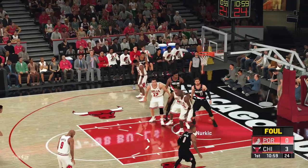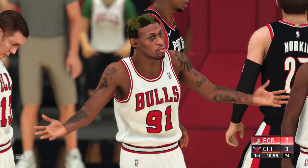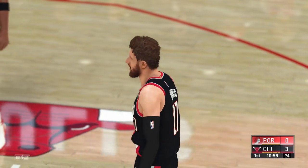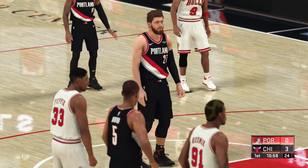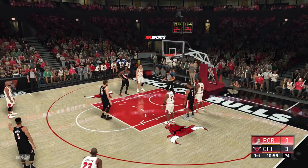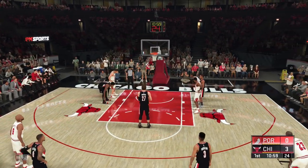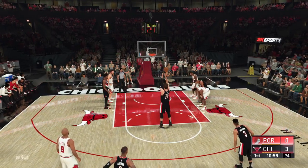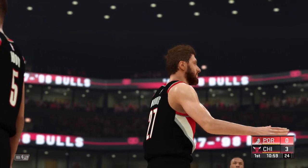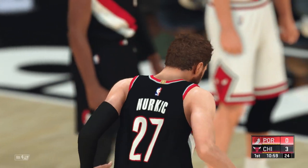Here's Nurkic. And contact on the shot, so he'll be shooting free throws here. Dennis Rodman picks one up. Nurkic with the pump fake does a good job fooling the defender that time. This is his first free throw of the game. An okay season at the free throw line for him so far, sitting right around 76%. He misses the free throw. Nurkic, another talented player from Europe, playing in Croatia before coming over to the NBA, and the international game continues to make an impact on how it's played here.